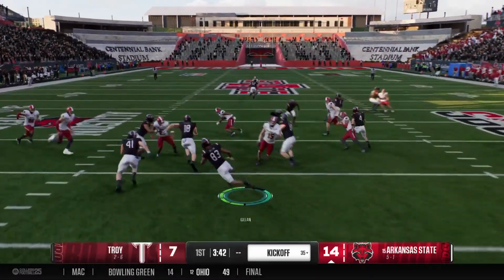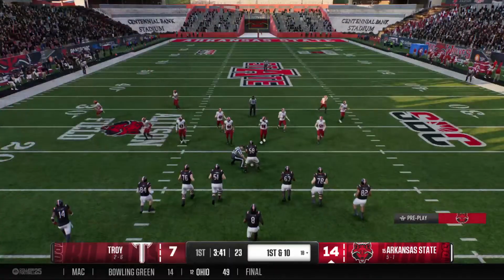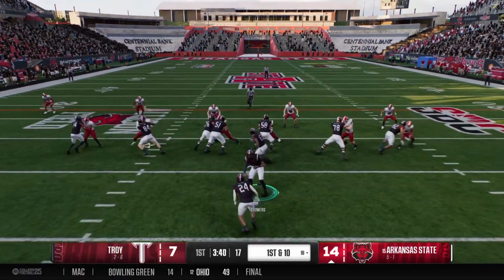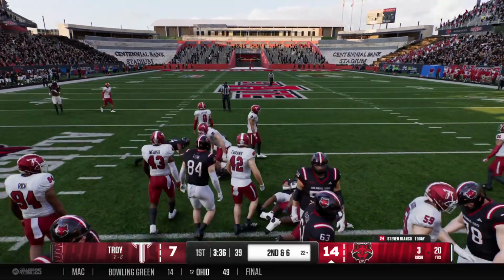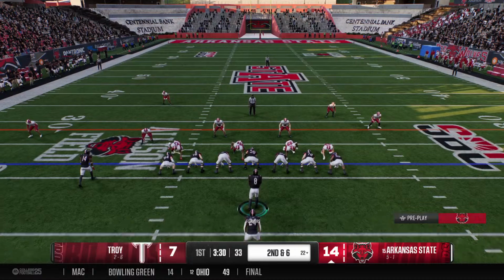On the run from inside his own 5. He was looking for some running room, but not much to be found as he stopped at the 18. So we'll see the offense on the field to start this drive. The running back has it, gets some work done there, picks up a 4 to the 22. Solid pickup of 4 on first down, and 2nd and 6.